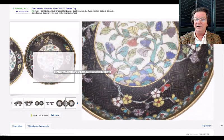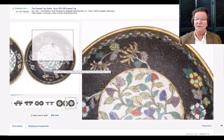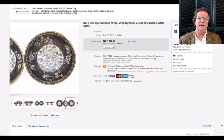Good quality decoration. They had some wear to them. I think they'd clean up beautifully. You can clean these up without damaging them.